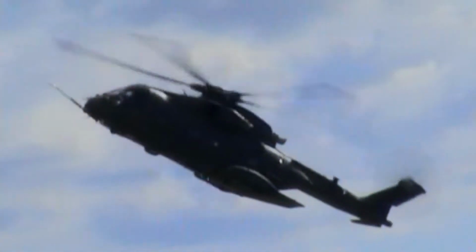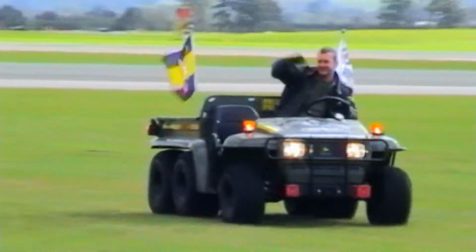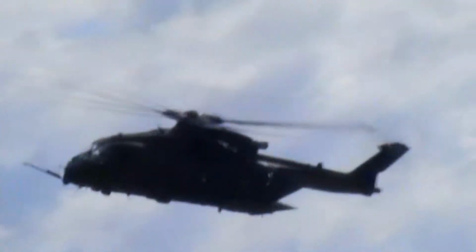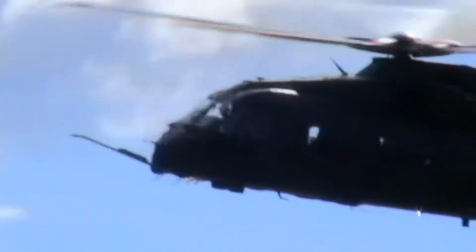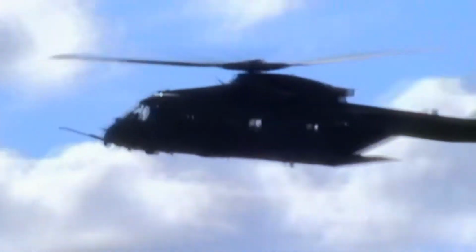Now we're going to demonstrate the manoeuvrability of sideways and mirrorways of the Merlin Mark III helicopter. Give Sergeant Jonah Jones a wave as he goes by, ladies and gentlemen. Travelling at 30 to 40 knots sideways. So nearly 50 miles an hour sideways, and then turning so that he's actually going backwards and then starting to climb.